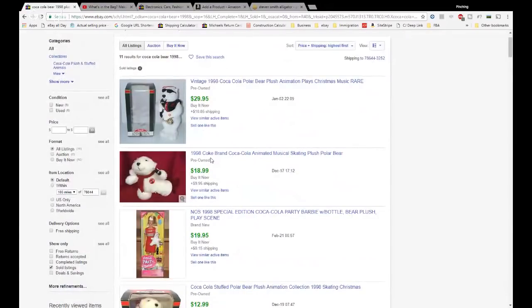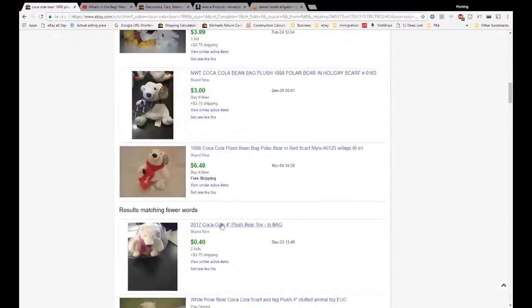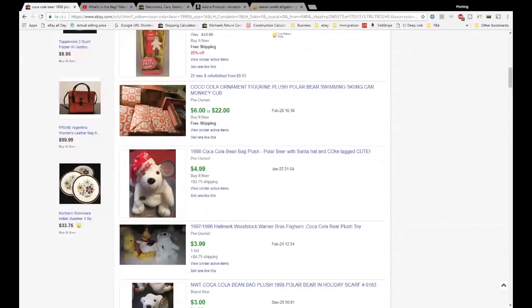Oh, it says musical. I wonder if mine's musical. No, he doesn't have any. Oh, he has Velcro on his feet. I guess he was supposed to sit on something, maybe. Maybe he had something that his feet were supposed to stick to. Coca-Cola bears are one of those things that people collected. They're almost like the Beanie Baby of merchandise. There's just so much Coca-Cola bear stuff.